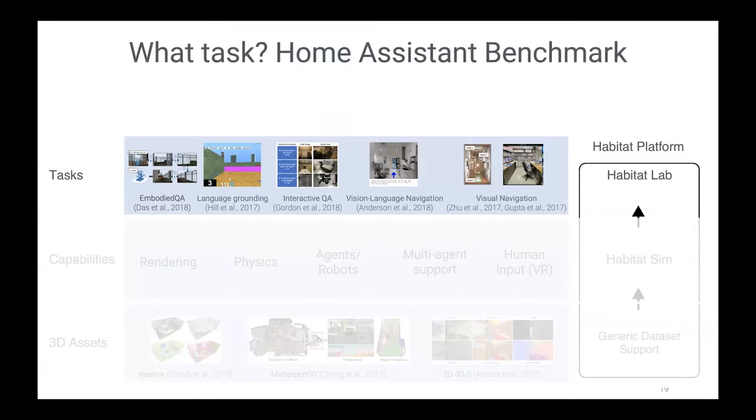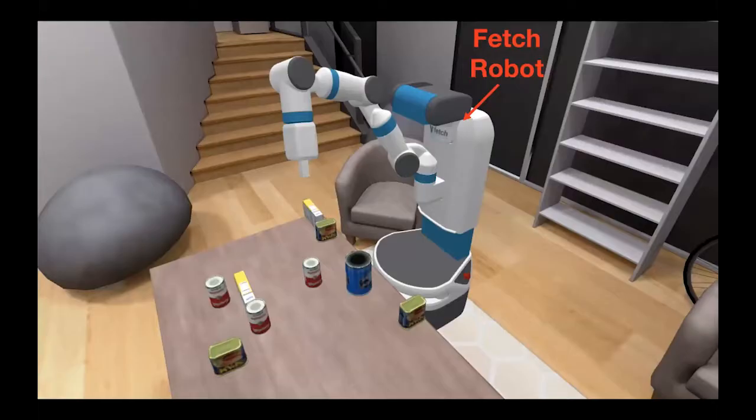This is something that we call the home assistant benchmark. How do we train robots to serve as home assistants? The simplest setting is just things that the RL community and the robotics community already studies today, which is just a pick task. You have a fetch robot, consists of a 7-degree of freedom arm.